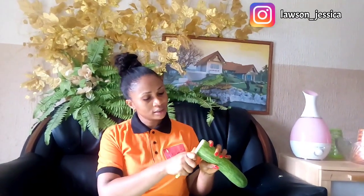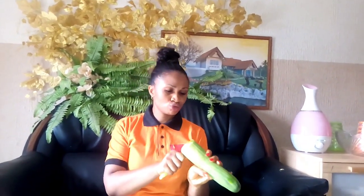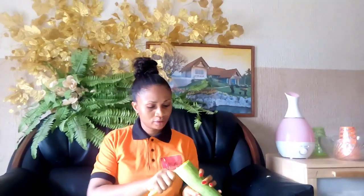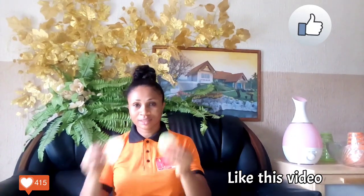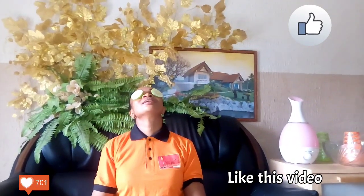So guys, that's my cucumber, and you can see my face is washed, ready for the application, and I have my knife, so I will quickly slice this. Instead of carrying it like this and doing the scrubbing, I will just slice out two just for my eyes. I'm going to place it like this on my eyes, and you can do this and just relax on your bed. I love the feeling.